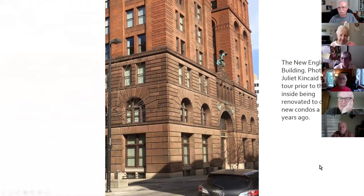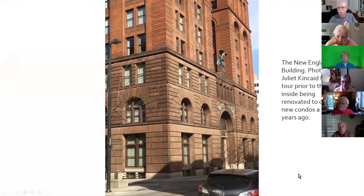Now we're on to Juliet. Hi. This is one of the landmarks of Kansas City. It was completed in 1890. The statue up there is a mother eagle with her young. And this was Kansas City's first skyscraper. It is 12 stories. And it's still there and it's solid.